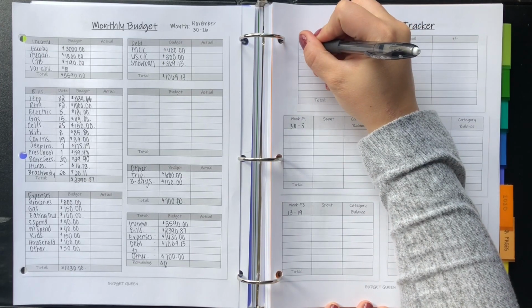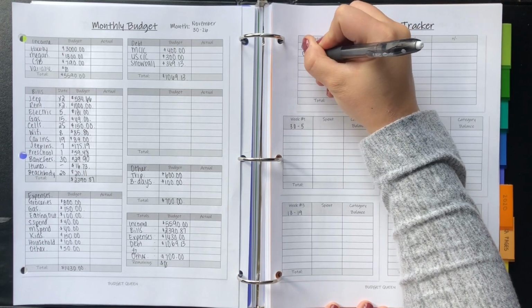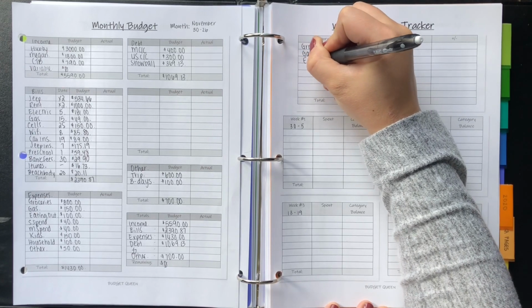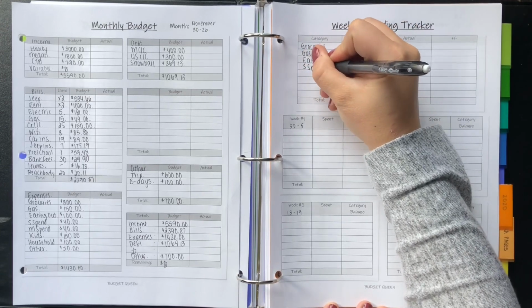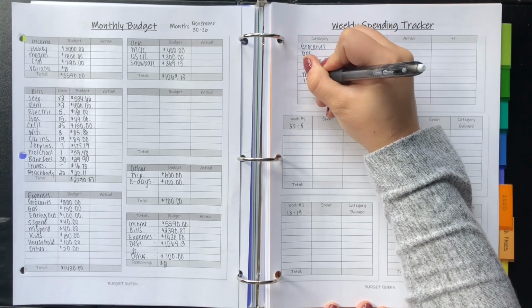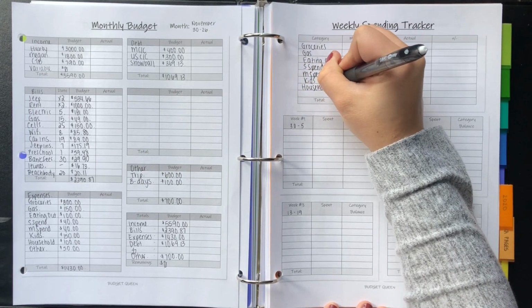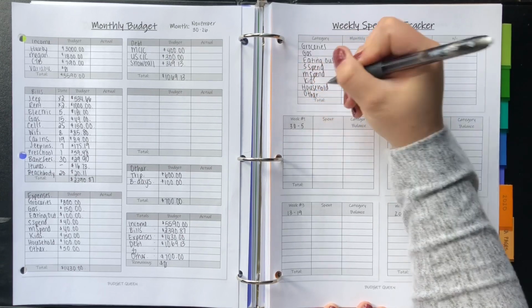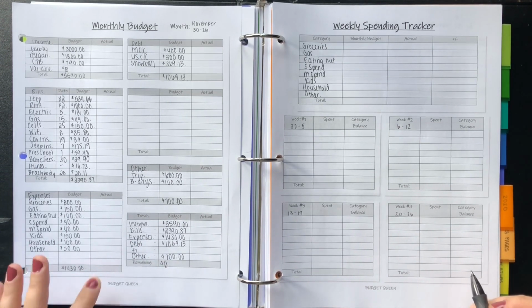So I'm going to write in all of my categories, and then we will go over the budget: groceries, gas, eating out, my husband's spending, my spending, kids, household, and other. So if you haven't watched my November monthly budget, you should go do that maybe first, just so I explain a little bit further why I have chosen this much for the budget.